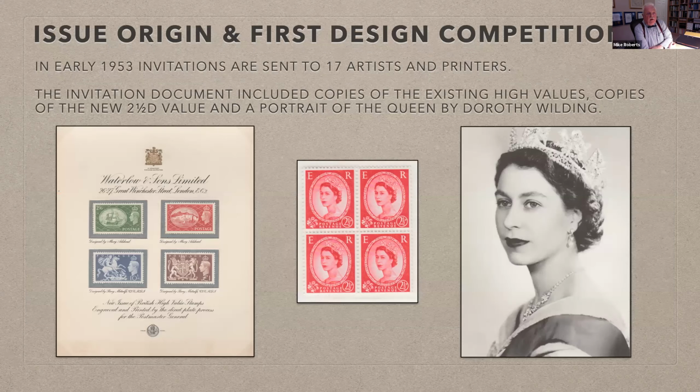So in early 1953, the post office sent out invitations to 17 artists and printers with some basics about what they wanted and what they didn't want. So the invitation document included copies of the existing high values, which you can see on the left there, a sample of the new Tuttons Halfpenny Wilding definitive, and a portrait of the Queen by Dorothy Wilding.